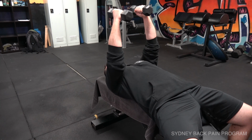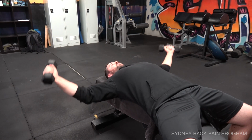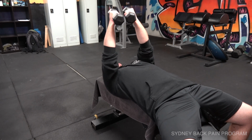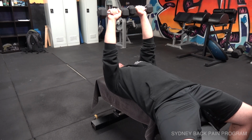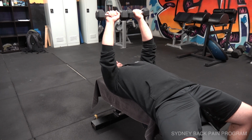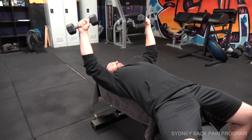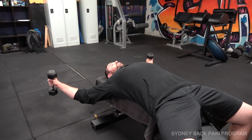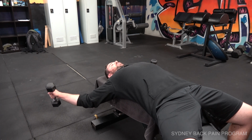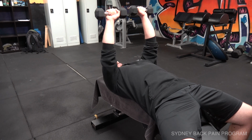So normally with a fly you would start in this position and you kind of open up and squeeze back again. What we're going to do, we're going to change the angle slightly. So we're going to rotate inwards a little bit. So our starting position is like this. Slight bend in the elbows, so draw the elbows down. As we open up and stretch the chest, we bring the elbows towards our ears, or in line with our ears. Once we get the biggest stretch we can, then we're going to rotate outwards to get a little bit extra stretch from the pecs, then back in, and squeeze in nice and smooth.